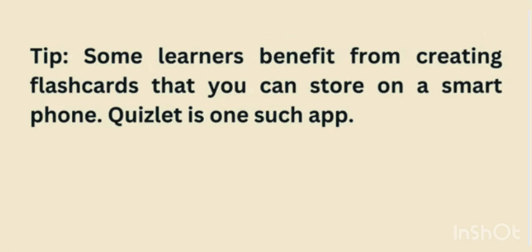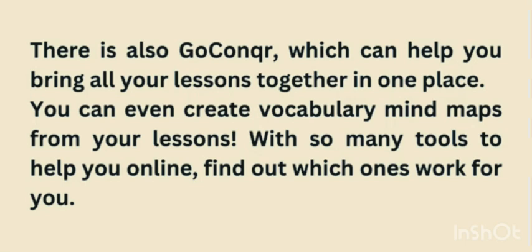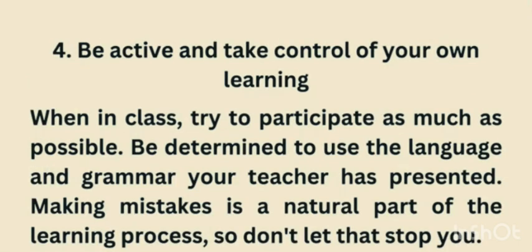Tip: some learners benefit from creating flashcards that you can store on a smartphone. Quizlet is one such app. There is also Go Conquer, which can help you bring all your lessons together in one place. You can even create vocabulary mind maps from your lessons. With so many tools to help you online, find out which ones work for you.